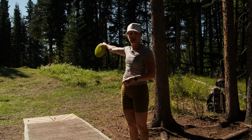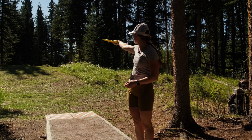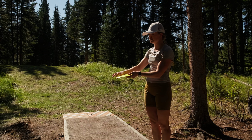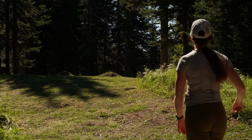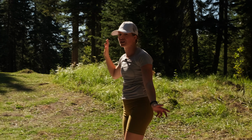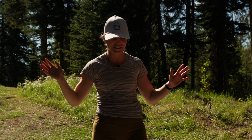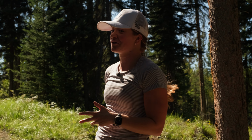So yeah, I'm just throwing my Roadrunner because it does fade off to the right a decent amount. Just gonna try and hit it on a little bit of angle, but not too much. So, hope it just fades back into the fairway. I mean, if we don't hear anything, that's a good sign, which I didn't hear anything. So it should just be landing kind of right in middle of the fairway, I'm hoping.